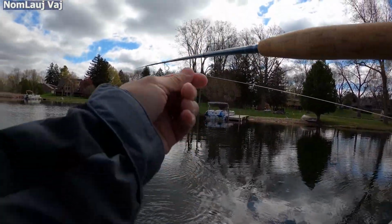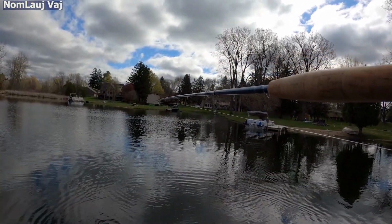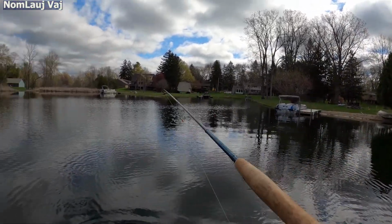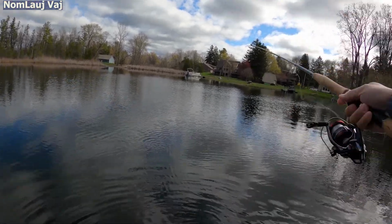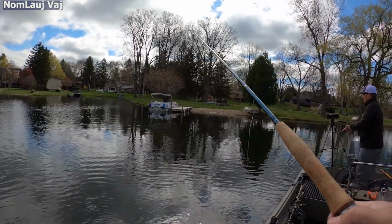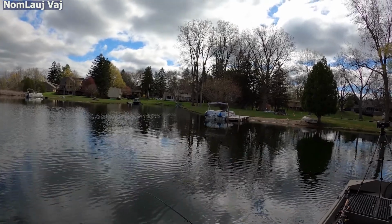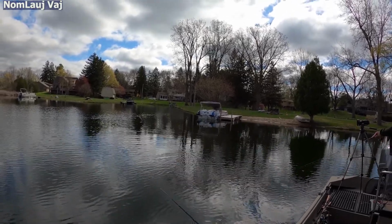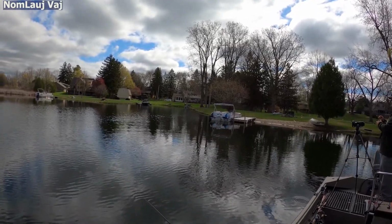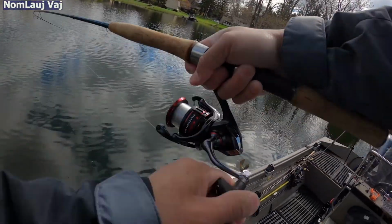I think it's the color, man. Yeah, I think it's the color. As soon as you put that blue on it, it started biting really good. Oh, you put a crane on it? Oh, yeah. Oh, they go again. There you go this time.